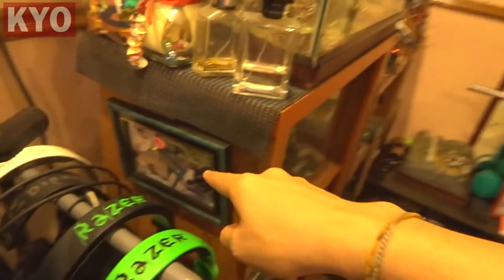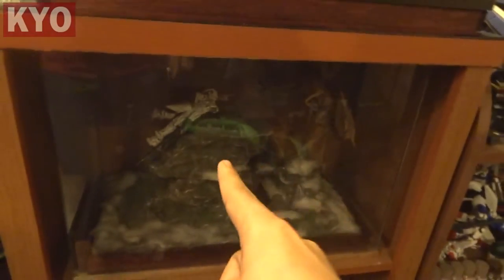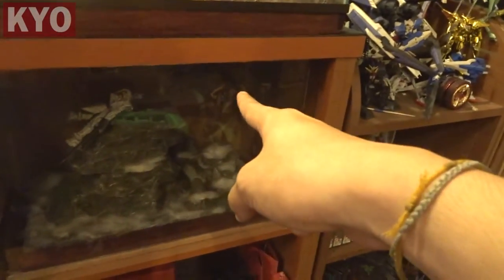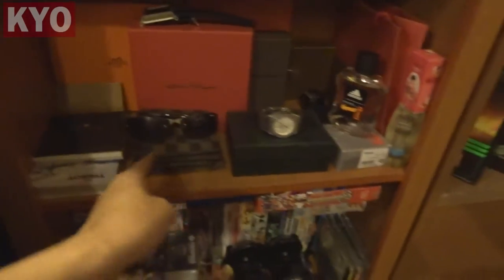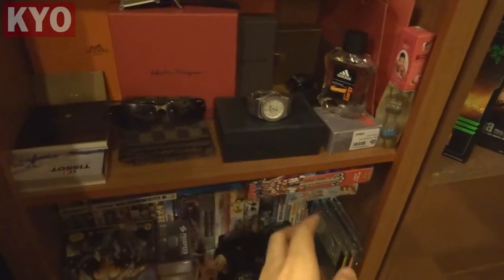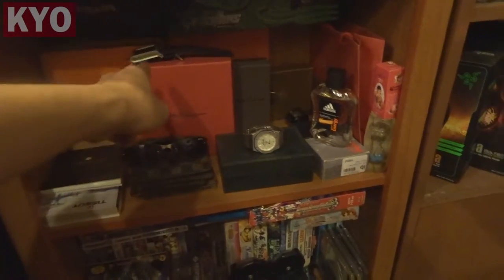Ralph Lauren perfumes, more of my little dog's picture. A little picture of me and my girlfriend, aka fiance. Yeah, by the way, below the diorama here, we have more diorama. This is like the Gundam Exia versus Diablo's Dragon. Over here, we get Audemars Piguet watch, some Prada spectacles, Louis Vuitton wallet collections, Adidas perfumes, Salvatore Ferragamo. This is some iPod watch.